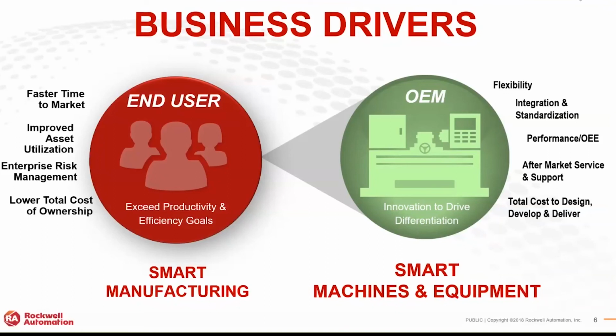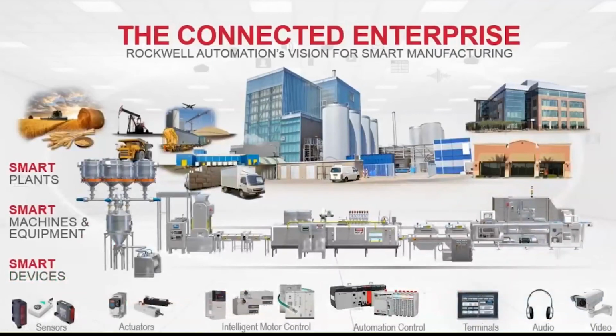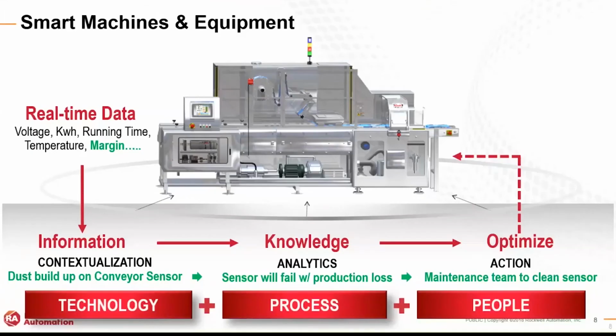So total cost to design, develop, and deliver is an objective the OEMs also have, to offer that to their customers. Looking at Rockwell's vision for smart manufacturing, the connected enterprise, for smart plants, the real-time information is coming from the plant floor to the people who are managing it. In order for the plants to be smart, the equipment, the machines, the conveyors, and everything installed over there needs to be smart. And for that equipment to be smart, the devices which are going on there, whether they're sensors or motor controls, all those items need to be smart, and that's how they will be able to create a smart plant and get to the vision of the connected enterprise.